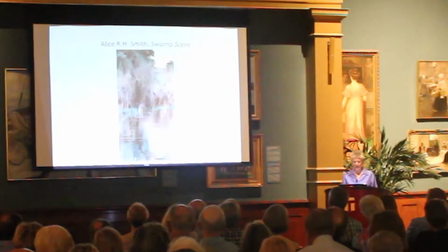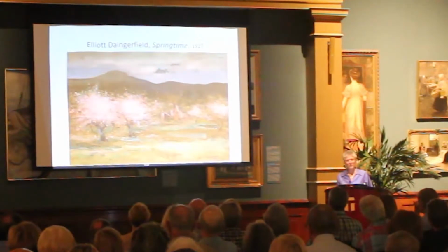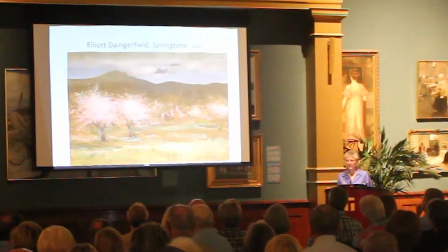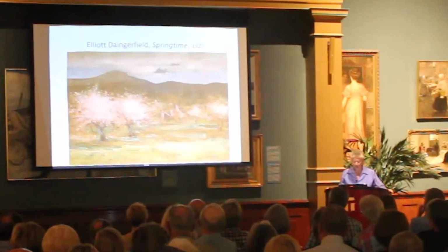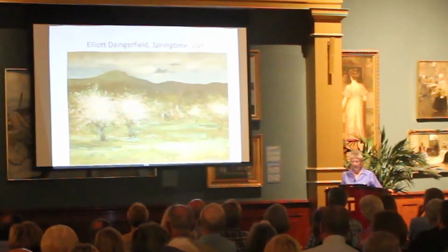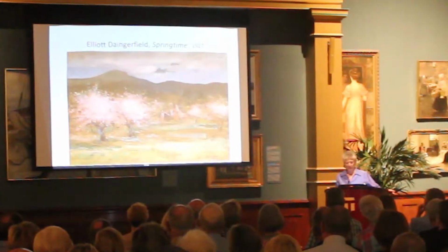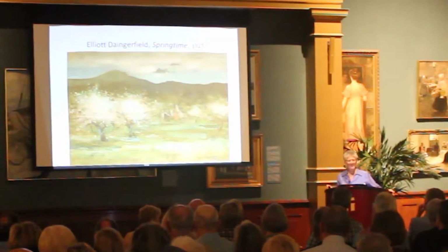A true son of the South was Elliot Dangerfield. He was born in Harper's Ferry. His father was working for the Confederacy. They moved to Fayetteville, North Carolina, and then finally Dangerfield ended up spending a good deal of his late career in Blowing Rock, North Carolina. He became a noted New York city-centered artist.